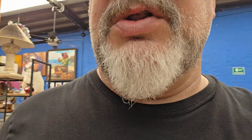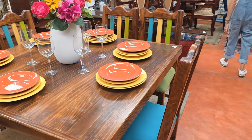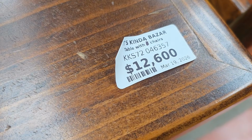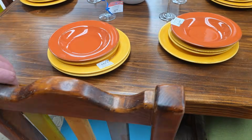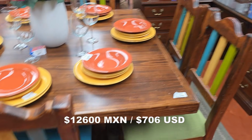Prices are a little higher than other places, but they have stuff you can't find everywhere, or things that you'll never see again, or maybe a specific item. So it's always good to check. That's a fun table. So it's $12,000 for the table with the chairs. That's not bad. That's $600 for this whole set. Yeah, I like it. It's nice. Yeah, we just bought one. No, I know.